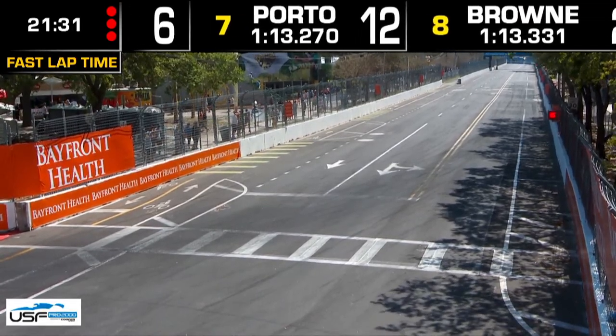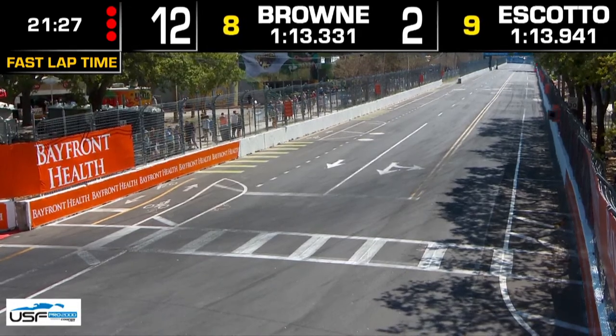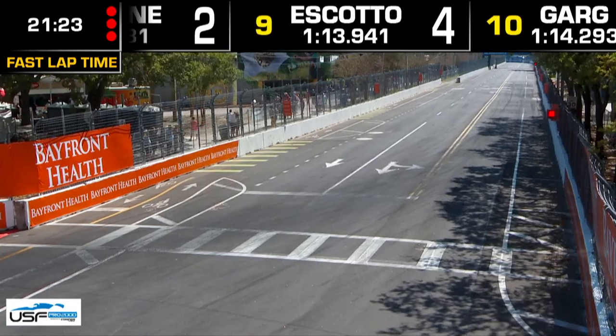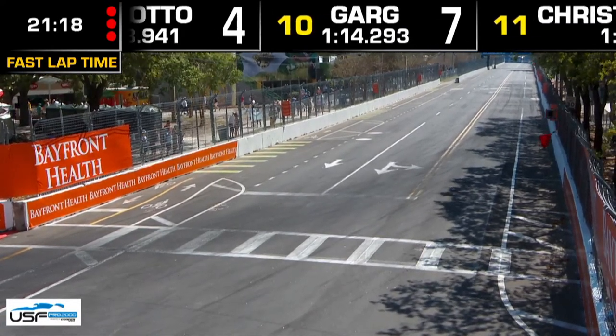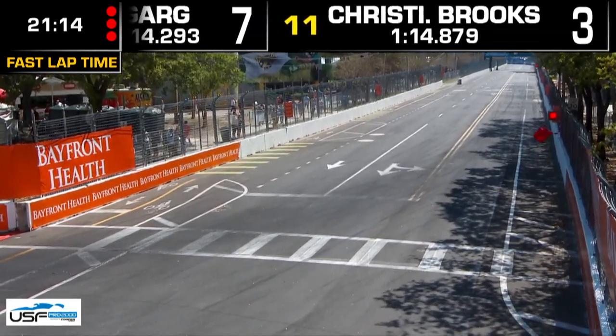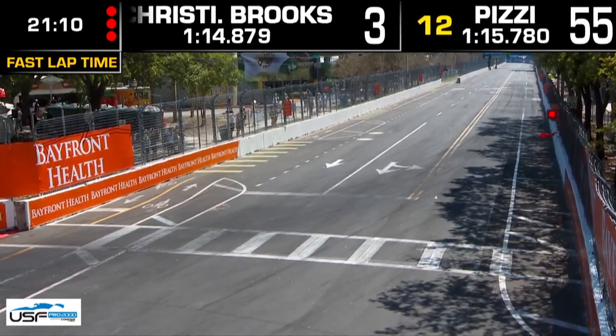Hopefully just a quick cleanup and removal so that we can get back to green flag action here in the USF Pro 2000. Coming up next on the program is Indy NXT and the NTT IndyCar Series with their practice session. USF Pro 2000 will be out later this afternoon as well. The middle step now on the ladder series up to the USF Pro 2000 at the top.